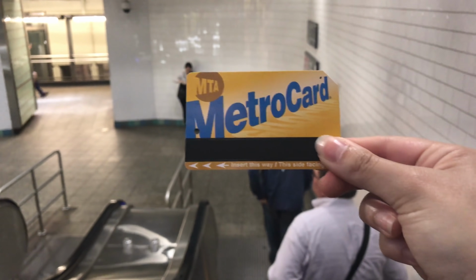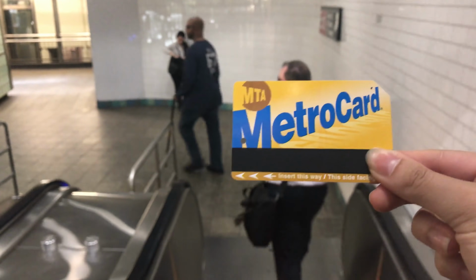Number 10, escalators. Stand on the right, pass on the left. The right is right, left is wrong.